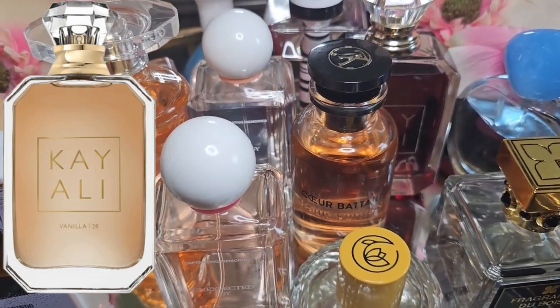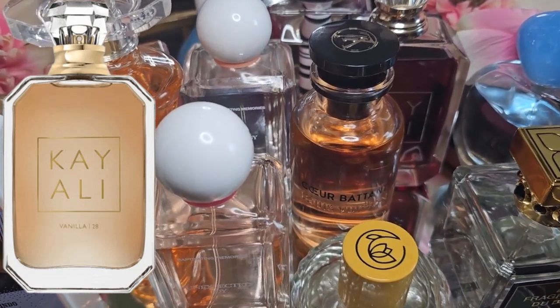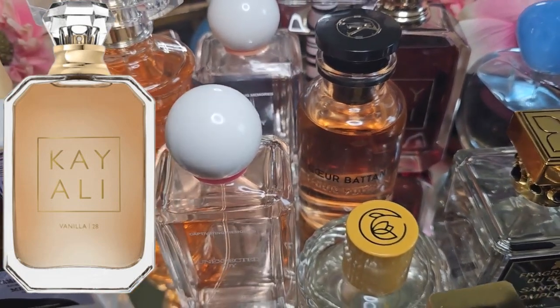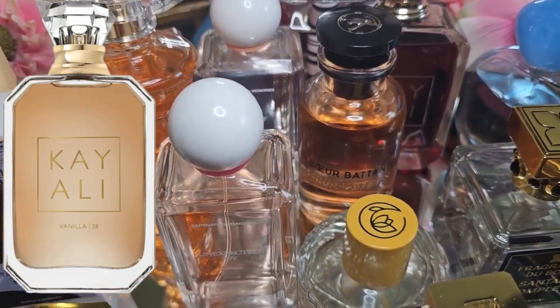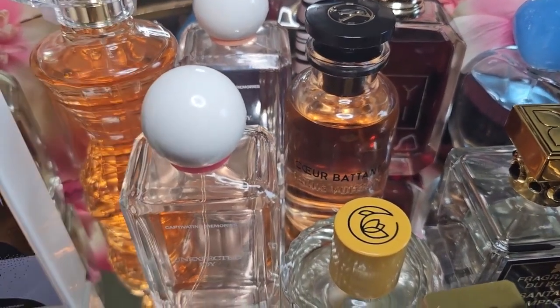Okay, I want to put a really good dent in my Vanilla 28. It's not that I don't like it. I don't know, I just don't reach for it as much. So I want to start to layer this with a lot of my different fragrances that I have here. So I definitely want to put a really good dent in the Kayali Vanilla 28.